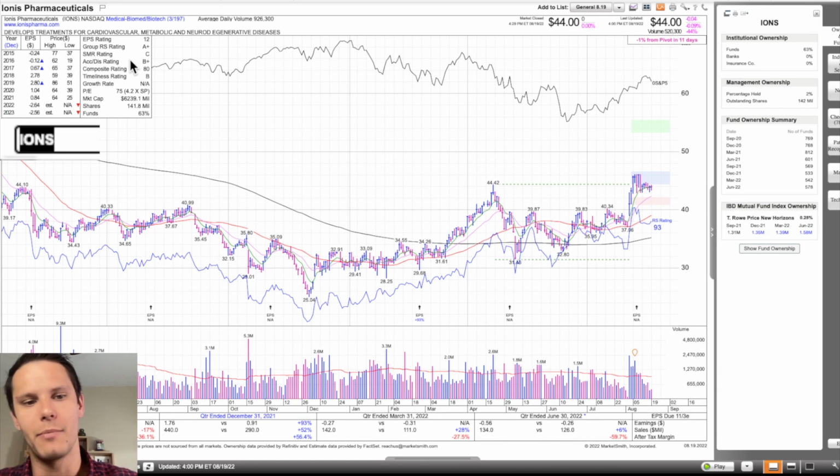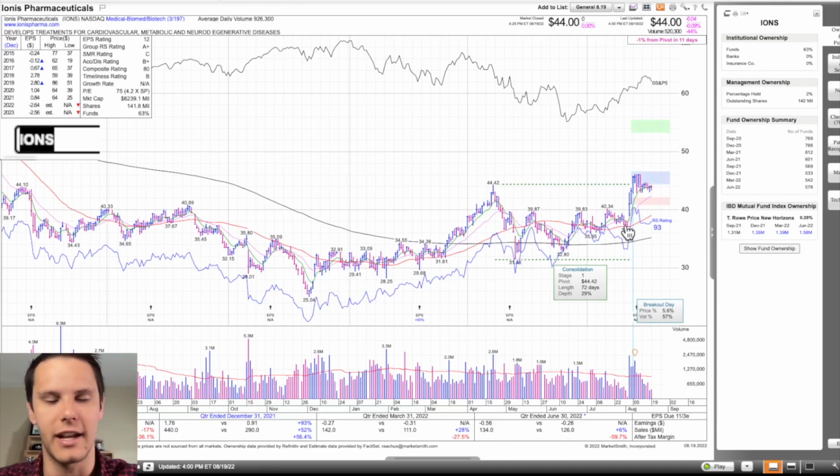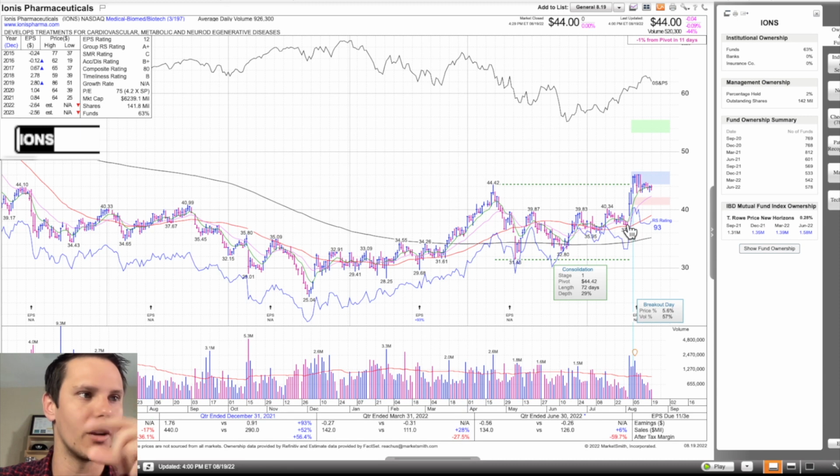With biotechs, that composite rating is usually a little bit lower because the fundamentals aren't there on these stocks. They're very much technical setups. And because they're biotechs, they're more risky. You want to keep your position sizing lower and look to take profits a little bit quicker on that.